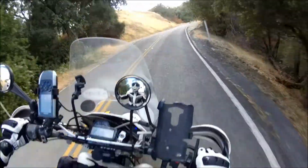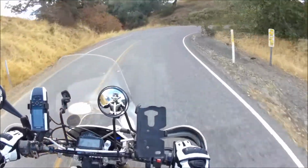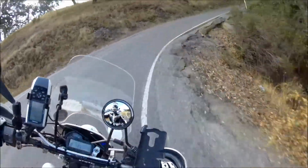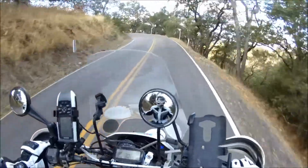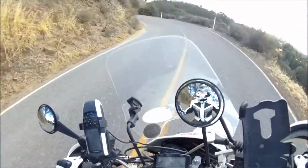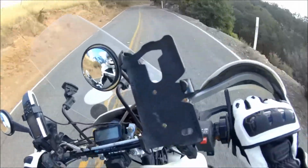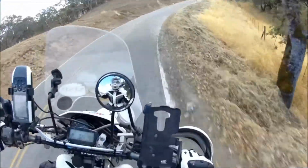Wow, man, the DR's got a whole lot of power. We're at 2,000 feet. So yes, the DR has passed the handling test. Doesn't seem like we're having any issues with the bike.